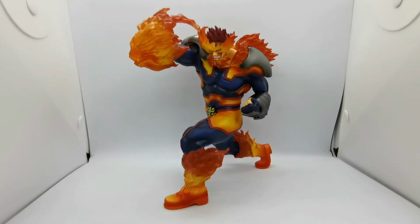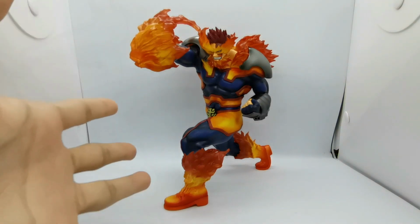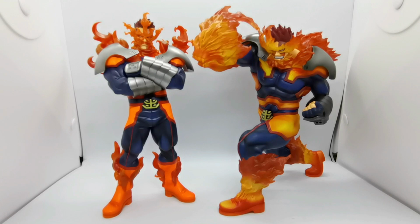So this Ichiban Kuji Rush In Endeavor is standing at 16 centimeters tall, and now I'll be bringing in Top 5 Endeavor to compare the size and scale of this Rush In Endeavor to the Top 5 one. So let's go. We now have Prize A of the Top 5 release side by side with Prize F of the Rush In release, both the Flame Hero Endeavor, and you can see the massive difference.